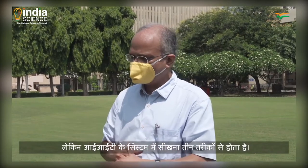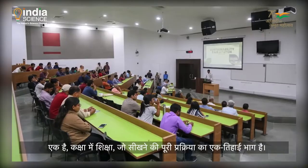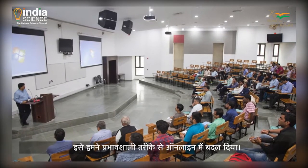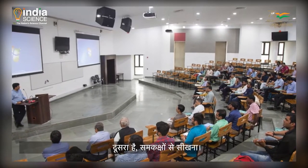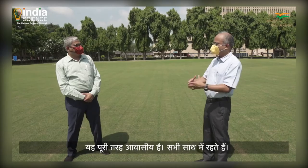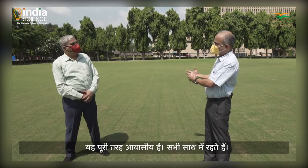But learning happens in three different ways in an IIT system. One is the classroom teaching, which is one third of the total learning process, and that we have been able to effectively move online. The other aspect of learning is peer learning. These are all residential campuses. Everybody stays together. They spend more time together in the hostels than in the classrooms. A lot of learning happens there. That is completely missing, and it cannot be replicated by any online method.